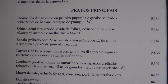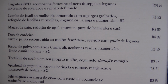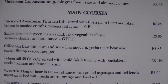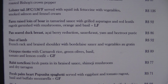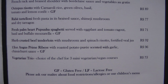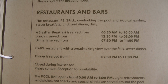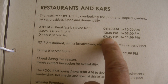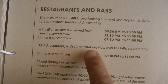And these are the main restaurant as opposed to the pool restaurant. This is dinner in the evening. So this is the availability of food. You can see that from 3 o'clock until 7:30, there's a sort of big gap.